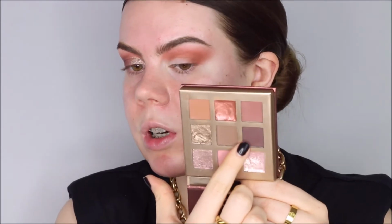Now I'm taking the darkest color and I'm going to use a little MAC pencil brush, and I'm kind of sculpting out the outer corner and working inwards towards the halfway point of the lid. And that's kind of where I want the color to be, and then I can go in and blend it out afterwards. So I'm just using a smaller blending brush to blend out this color.